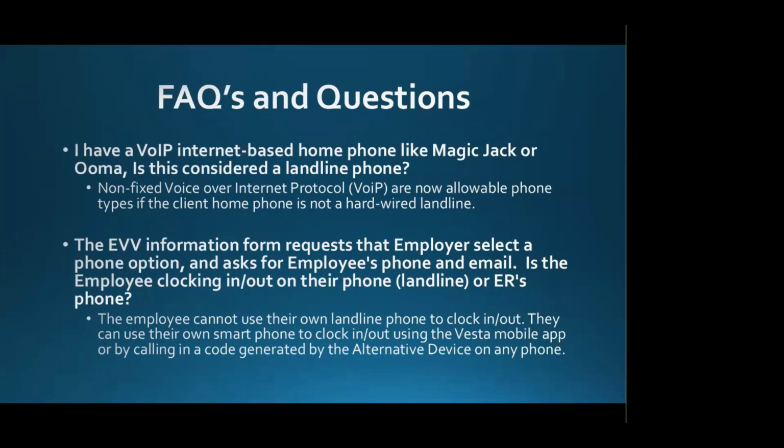So another question says, in the mobile app, can you distinguish between HAB and respite services? Yes. So let me clarify, speaking of the Vesta mobile app, as of October 1st, they will be publishing a new version where it will allow you to distinguish between services that are authorized for the member.